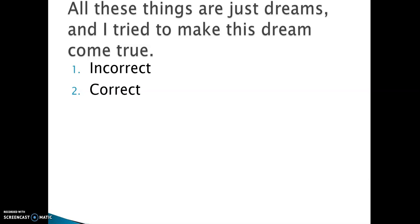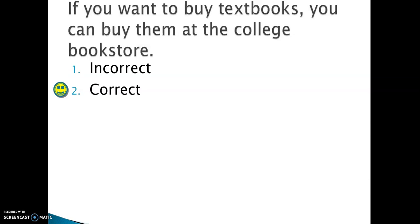All these things are just dreams, and I tried to make this dream come true. Hopefully you said this was incorrect. Here we have these things. This word is pronounced these, and it's plural. So is things, and so is dreams. When we have this, which means one, this dream, we're not sure which one we're referring to. This sentence is confusing. So we could say, I tried to make these dreams come true, and use these and then plural dreams if we wanted to correct this sentence.